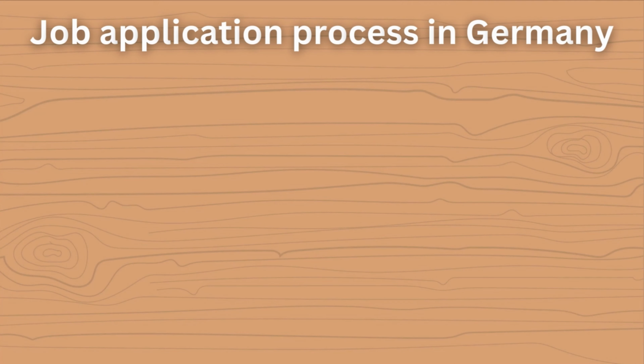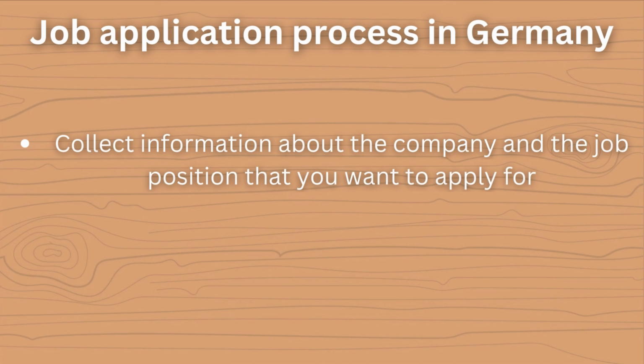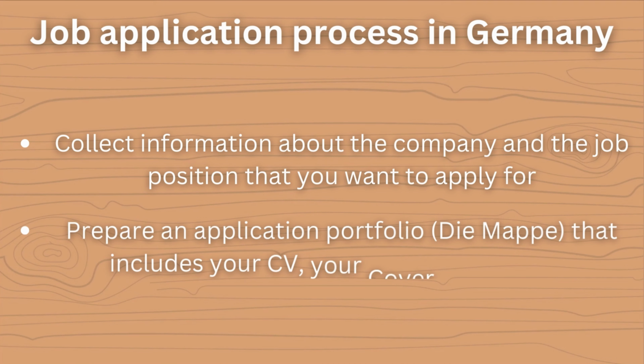What is the process of applying in Germany? First of all, do a proper investigation about the company and about the job itself. So, read what the announcement says and what is necessary, and then prepare an application folder which includes a motivation letter, your CV, and some annexes. And I will come to that in a minute, telling you what should be included in different parts of the application folder.